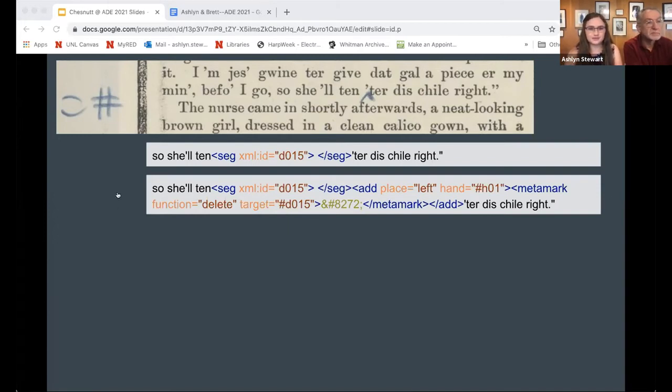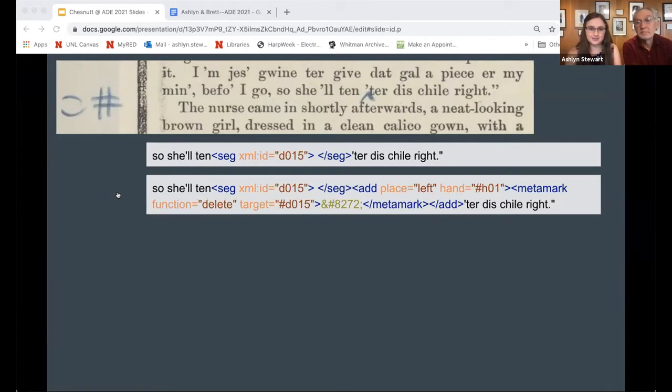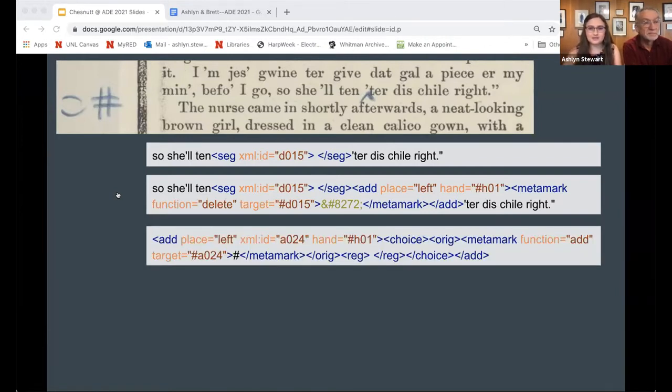Next, we have to capture the pound sign. If all we wanted to show was the writing of a pound sign, we would simply make it a meta mark with the function add and a place within the add tag. But we want to show that the pound sign isn't really a pound sign, it's a symbol used to represent space. So we wrapped the pound sign in an orig reg tag that shows both Chestnut's original mark and what we, the editors, interpret it to mean. That orig is the pound and that the reg is the space that we infer him to desire. In that case, we know it from our proofreaders' guides and our own editing education, for that's what it means.